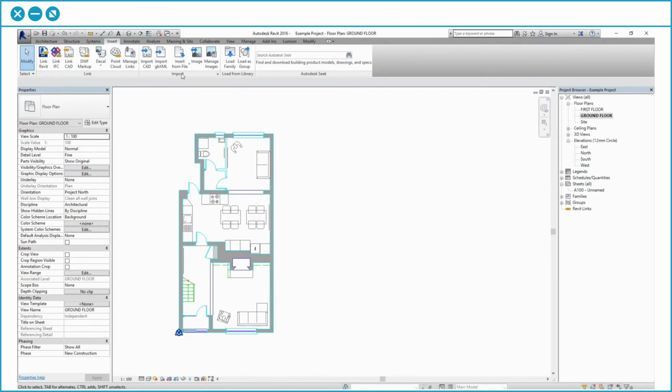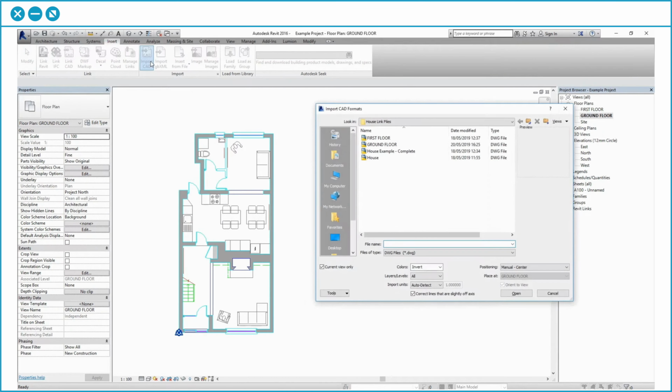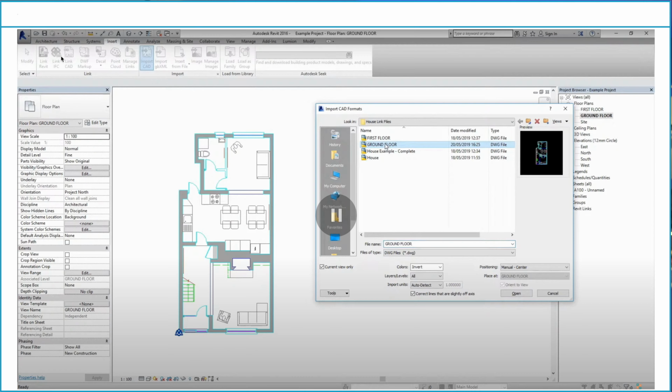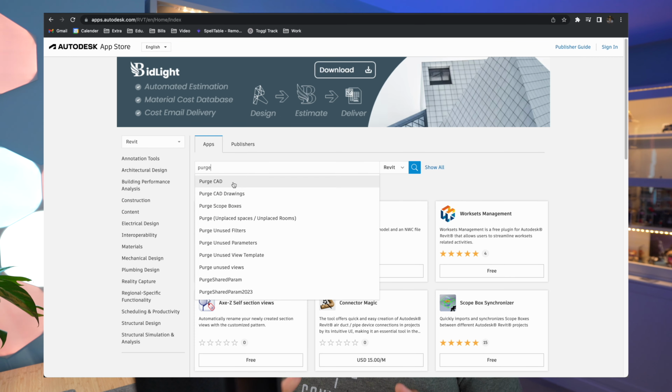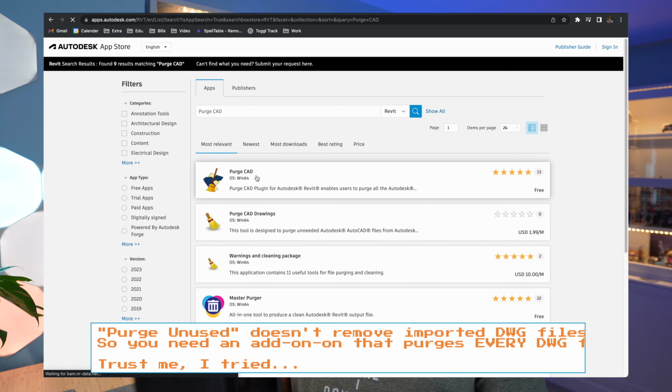Some things I did learn was that architects sometimes like to import CAD drawings instead of linking them. I started Googling, why is my Revit model taking 5 minutes to load every time I make a slight change? Turns out having like 100+ drawings in a Revit file imported will boggle down the file. So definitely purge CAD files. That's what I ended up doing.